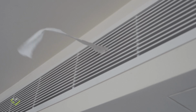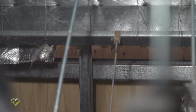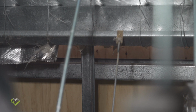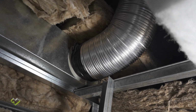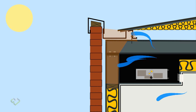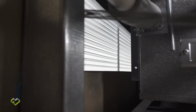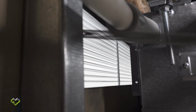So any air leakage in this roof cavity, which is connected to a metal deck roof, is more than likely going to be ventilated quite well. So effectively what we have here are some air conditioners that are conditioning the roof space and not the living space. So some of the other drawbacks that you'll have from having this problem in your home.